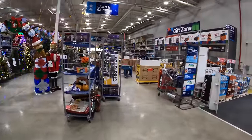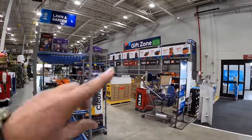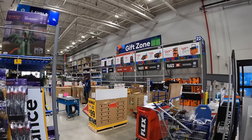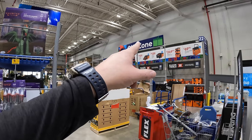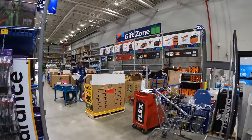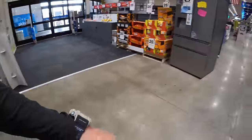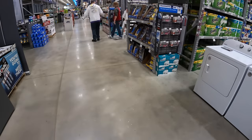So it looks like that they are gonna have tool modular units up there, like pretty much BOGOs, so I'm excited about that. They have Cobalt, Flex, Craftsman, Klein, so they have that on display, and they're just putting everything up right now, so we're gonna leave them alone. So that's pretty much it, you guys.